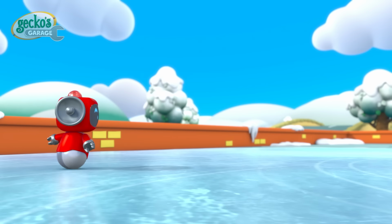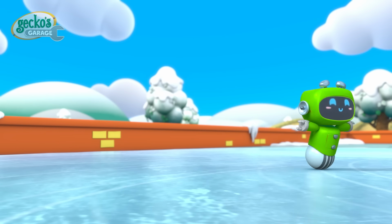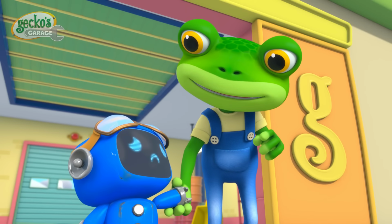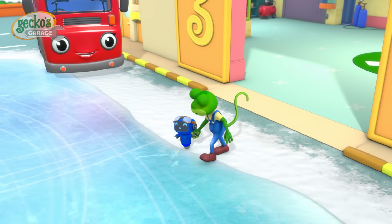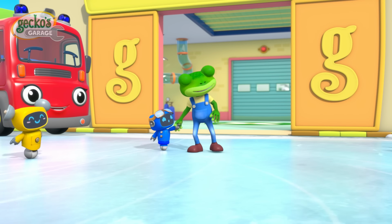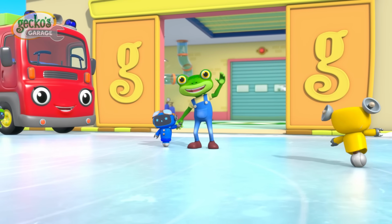Look how much fun the mechanicals are having! I'm so excited to skate! It's safe to skate now, Blue. I've got you. I'm skating! Goodbye, everyone!